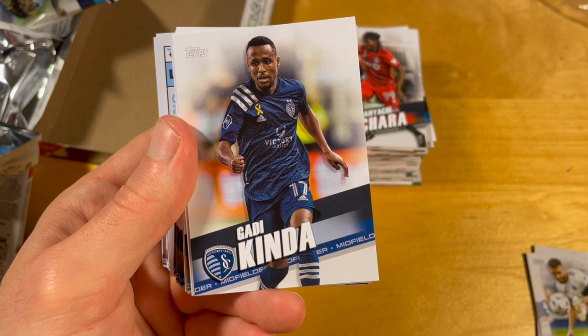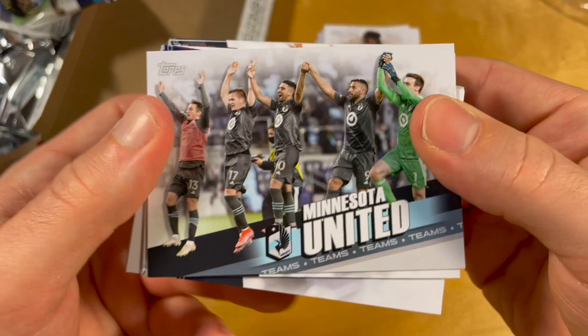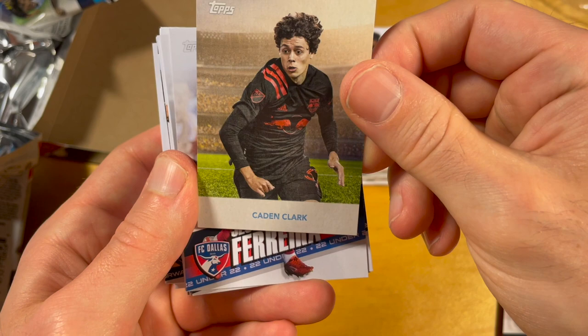a very good hit, because at least last year the product was really watered down, and there were only a couple of these orange numbered to 25 cards per case, I mean, not per box. And I think this is new this year.